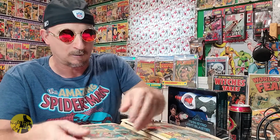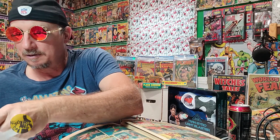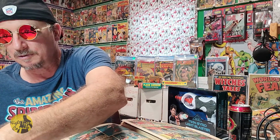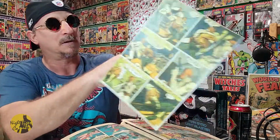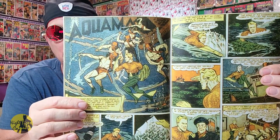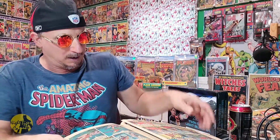Now, unfortunately, the centerfold is the beginning of the Aquaman story, which I have right here. That's probably why the price was so cheap. It's not a very good thing when one of the main stories is the centerfold. And the other inner wrap is detached.